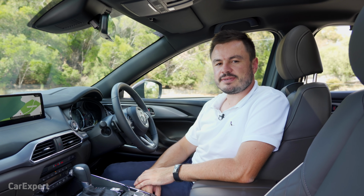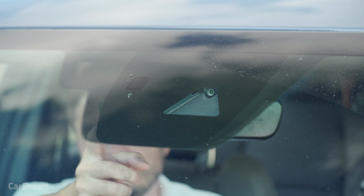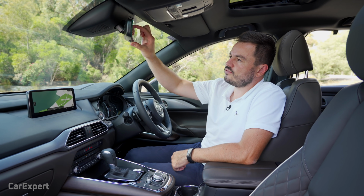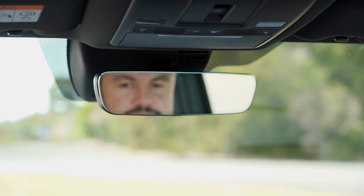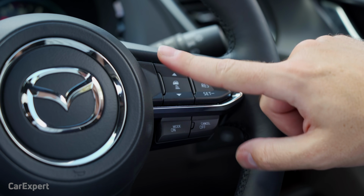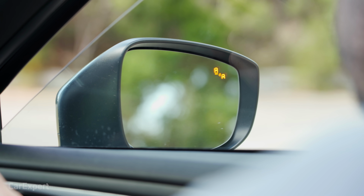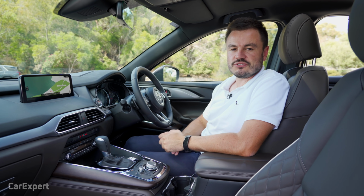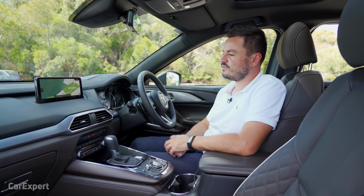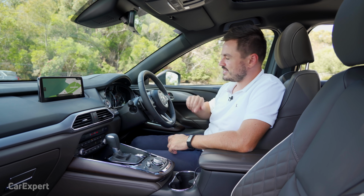Let's talk about safety. Some of the key features include front and rear autonomous emergency braking with pedestrian detection. You get this frameless auto-dimming rear vision mirror. You get lane departure warning and a lane keeping assistant, radar cruise control, blind spot monitoring built into the wing mirror, and you also get a driver attention monitor as well. In terms of parking technology, you get front and rear parking sensors and a 360 camera.